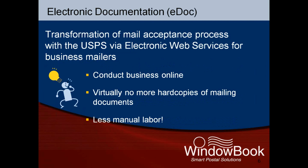So what exactly is meant by the term electronic documentation, or as it is more familiarly known, eDoc? Essentially, this is the transformation of the mail acceptance process with the Postal Service from hard copy documentation to the submission of documents via electronic web services for business mailers. It provides for postal business to be conducted online with virtually no more hard copies of any mailing documents. Not only is this beneficial for improved accuracy and accessibility of data to meet the SOX requirements, it has the added benefit of reduced manual labor, both by the Postal Service and mailers.